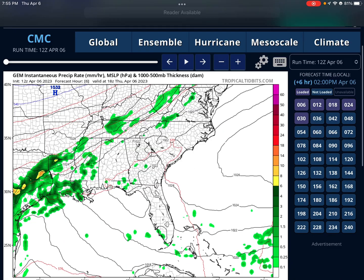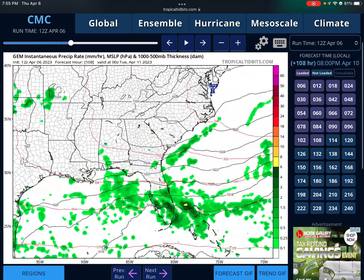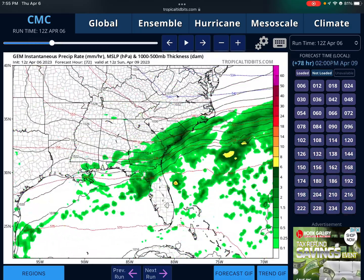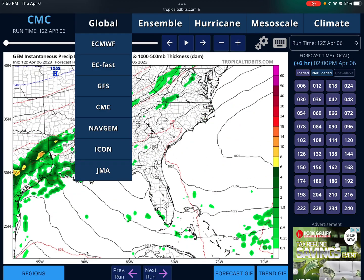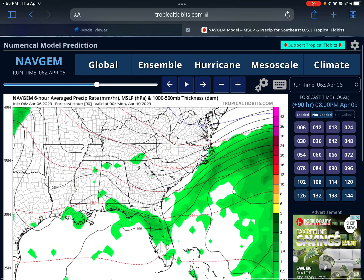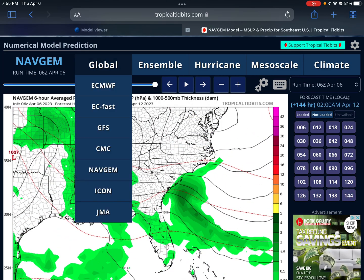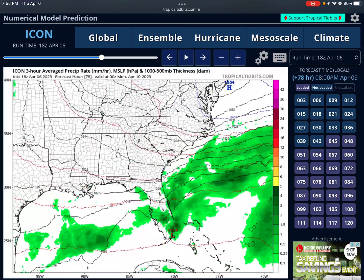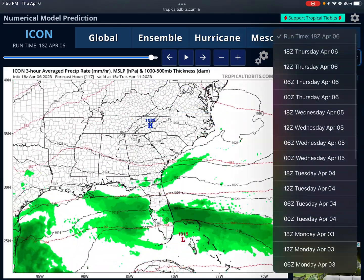Now we're going to go to CMC Canadian model, which does not really get an act together. It doesn't really show it. So nothing really to see there, but do heavy rain. And it does show SART. And then NavGam doesn't show anything much. And neither does Icon. But we are going to actually look at the 12Z for Icon.